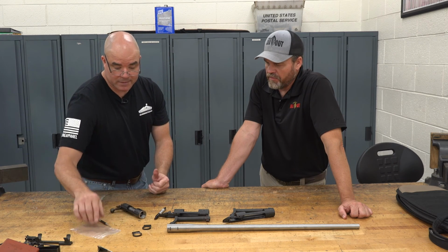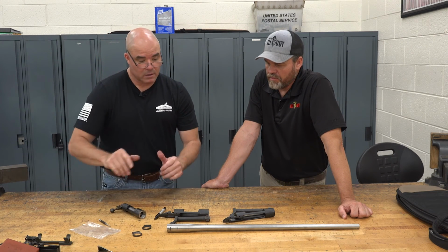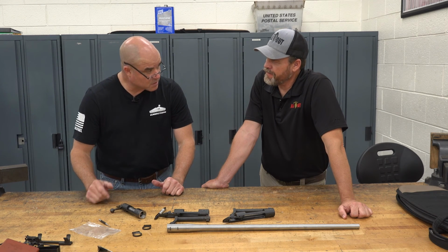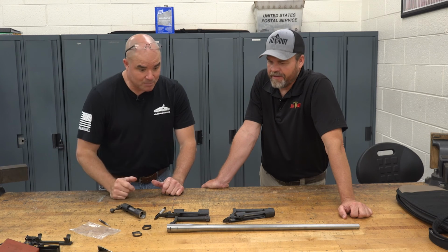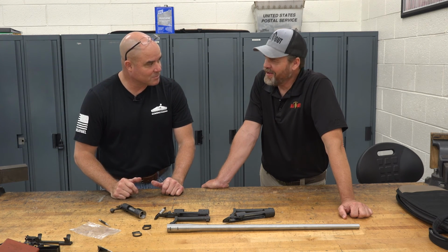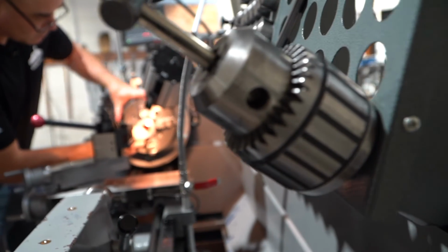So from this point, it's really time to get your pieces and parts fixtured up. And once we've got things fixtured up, we can start doing some machining and make this barrel yours and hopefully get this rifle shooting the way that you would hope it to shoot. I'm very excited about this. This is awesome. This is cool.